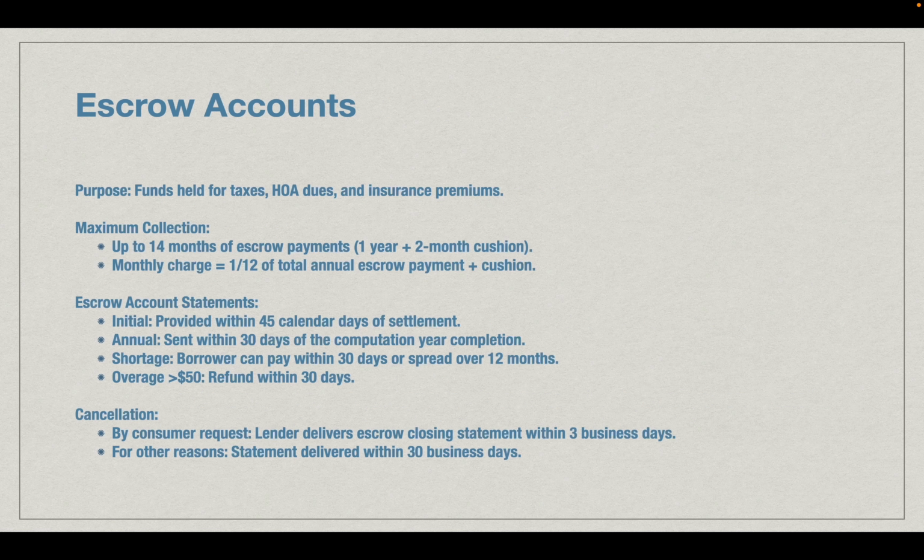Escrow accounts are used to hold funds for things like taxes, HOA dues, and insurance premiums. The maximum amount that can be collected is up to 14 months of escrow payments, 1 year plus a 2-month cushion. You'll get an initial escrow account statement within 45 days of settlement and an annual statement within 30 days of the computation year completion.